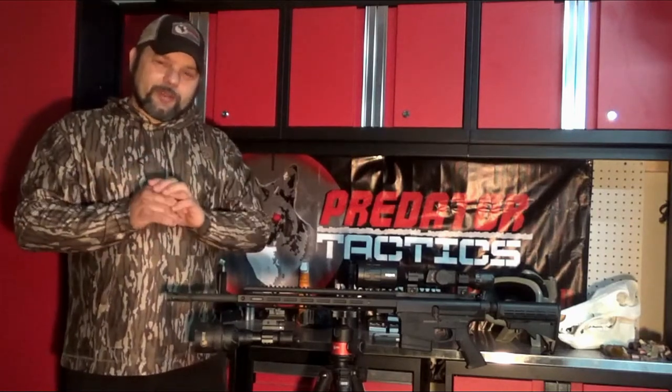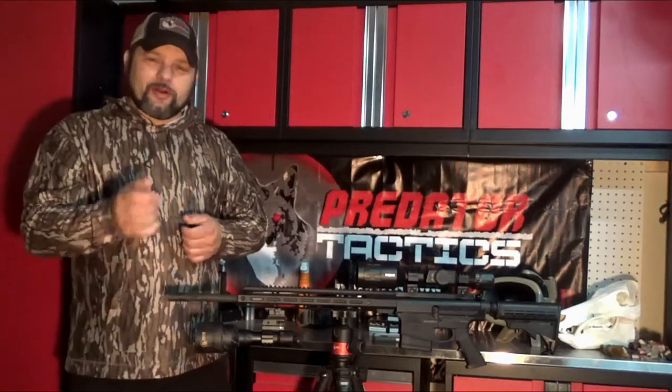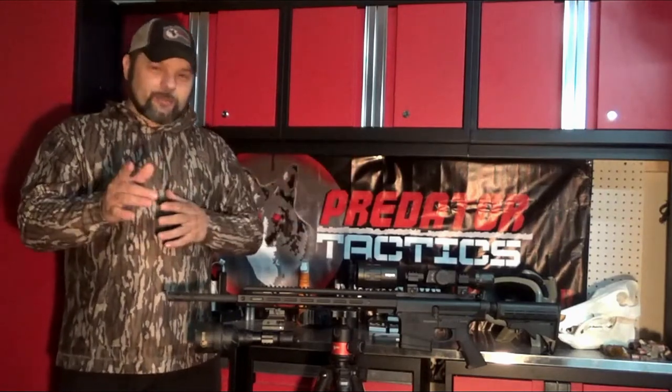And I dropped that pig right there with the 243. Put it right there where it needed to be. Dropped that hog. The other ones took off. I didn't even take any more shots. I don't want to be tracking hogs all night. I had other properties to hit too, so we're going to jump right to the good stuff.